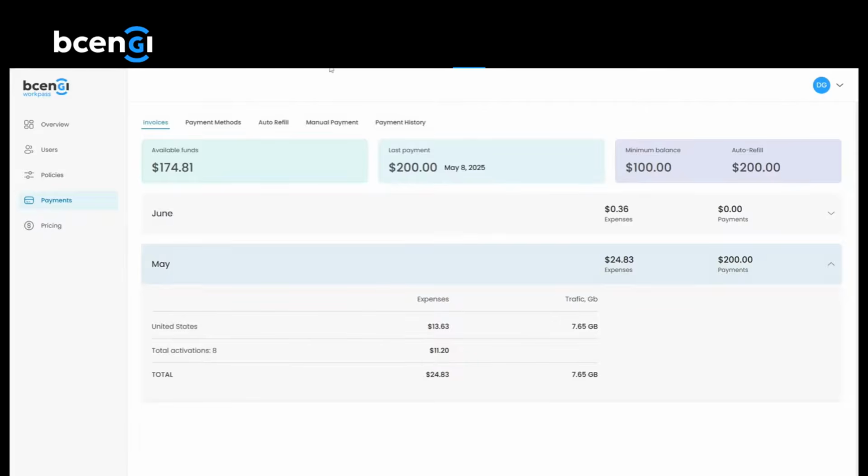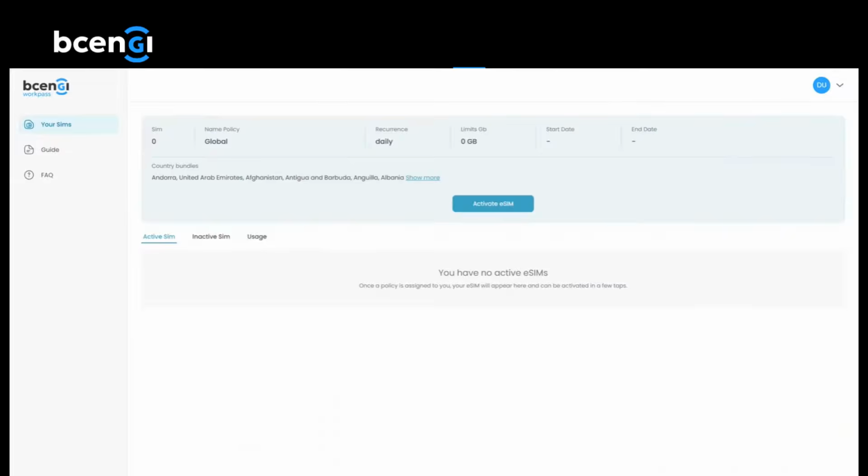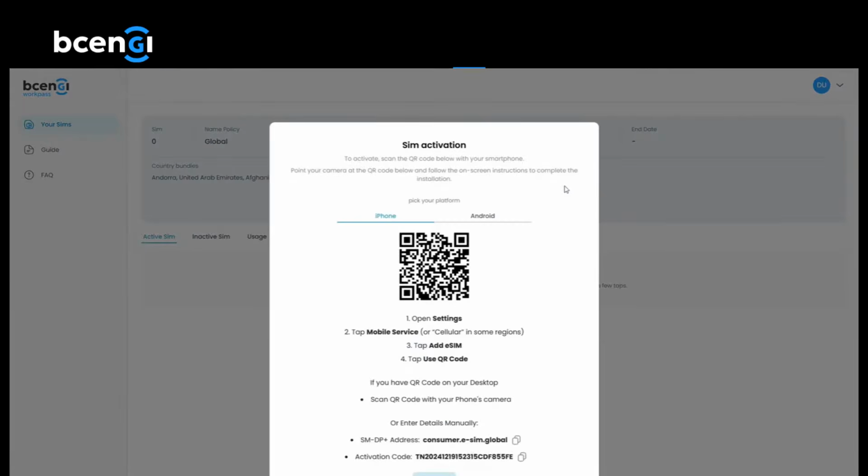Now let's see how easy it is to activate for your user. I'm going to switch to another logged in user. All I have to do is scan this QR code from my Add eSIM screen in connection settings, and the eSIM is activated. That is all. 100% visibility and control for you, maximum usability for your users.